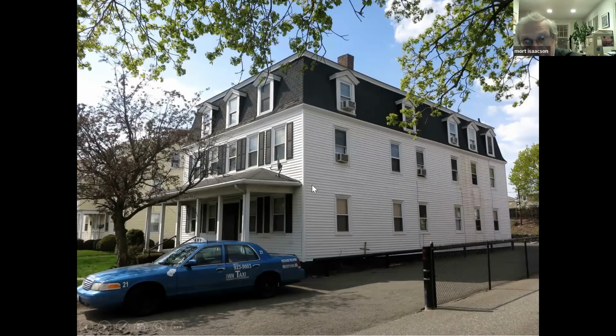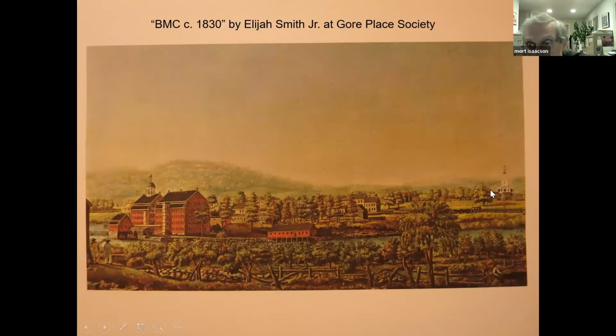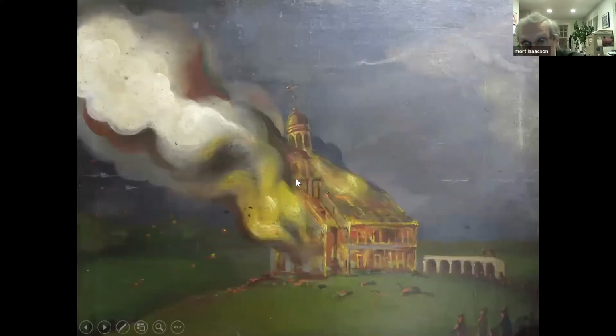Now, Reverend Bernard Whitman is noted, first of all, because he was the minister of the Second Religious Society. And let me remind you, I pointed out before on this painting from Elijah Smith Jr. of the Mills, that's that church that we see over here that stood at this point in time on the corner of Church and School Streets opposite First Parish, where First Parish is today. Unfortunately, in 1829, it was struck by lightning and burned, and this is actually a painting of the fire that's in the possession of the Waltham Historical Society. So that's what the meeting house looked like as it burned.